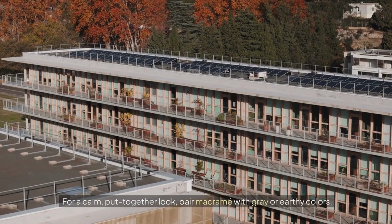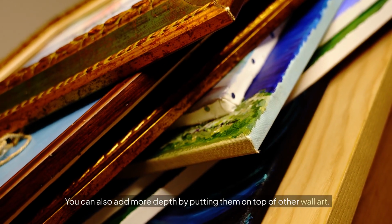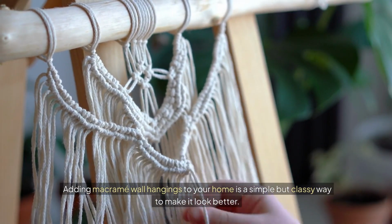For a calm, put-together look, pair macrame with gray or earthy colors. You can also add more depth by putting them on top of other wall art. Adding macrame wall hangings to your home is a simple but classy way to make it look better.